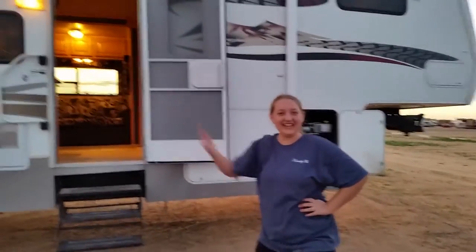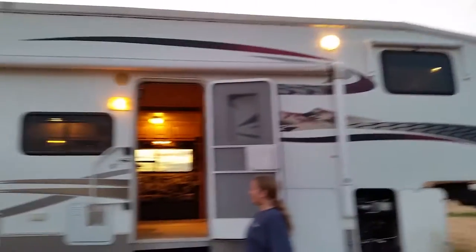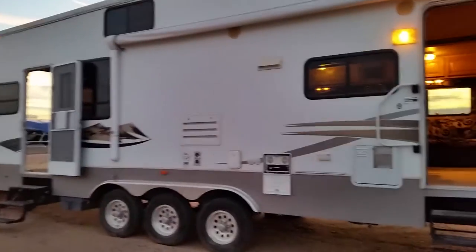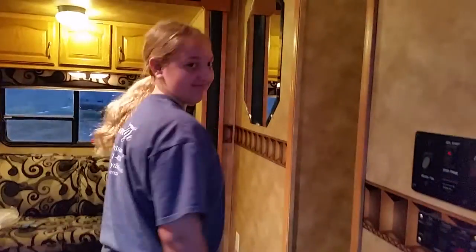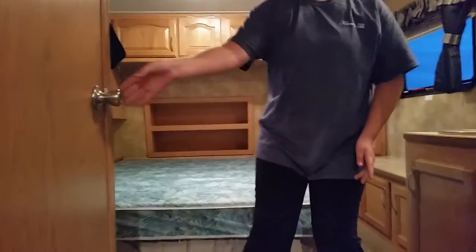Welcome to America. Please take us on a tour of this lovely toy hauler. Bathroom, a toilet. We got lots of cabinets in here for you.